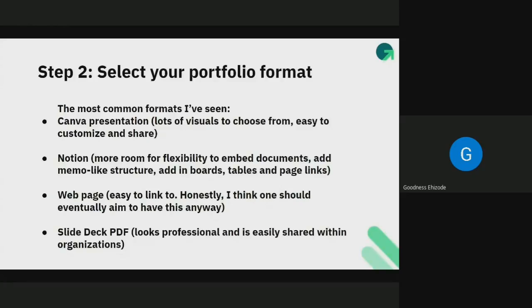All right, step two, choose your portfolio format. The most common formats I've seen are Canva, you know Canva, canva.com. It's a design tool for businesses or the average user to just be able to create designs. You can use Canva. Some other people use Notion. I'm sure you know Notion. Notion is a collaboration tool as well, where you can put tables, you can add boards, you can add links and all of that, right?